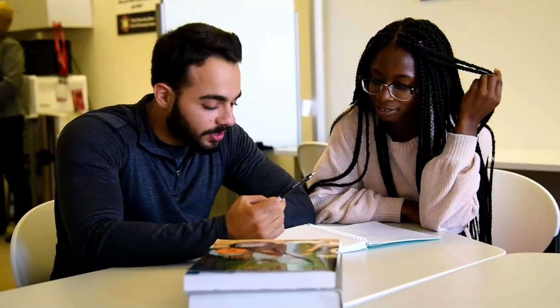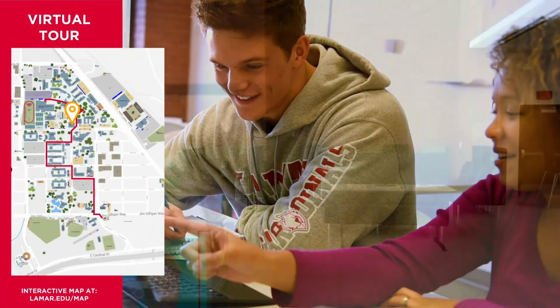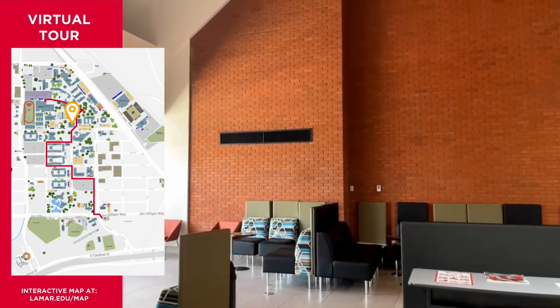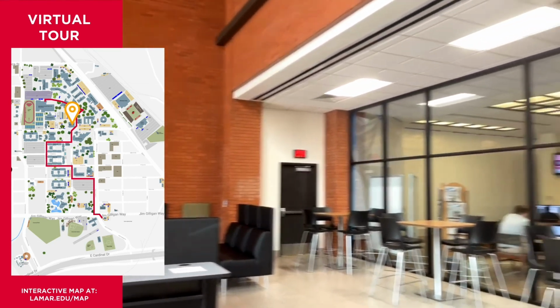Once you look to your left, you'll see an ATM where you can access your Bank Mobile Cardinal One account as well. We also have a bunch of tables and chairs where you can study or hang out with your friends in between classes. Just another place you can hang out.